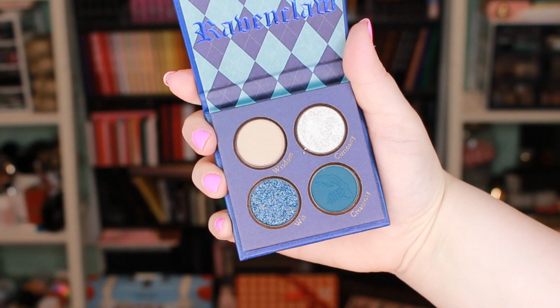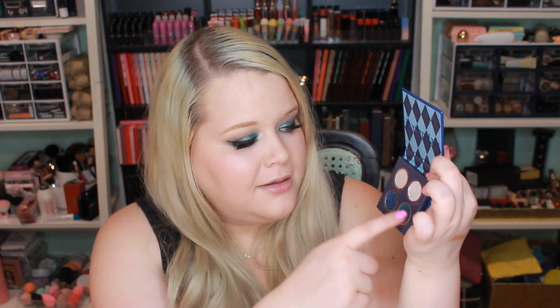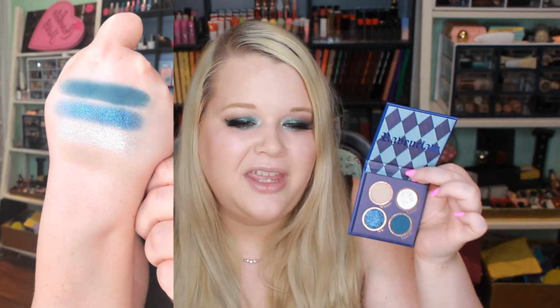All right, next up, Ravenclaw. Again, we have the same kind of setup here. We've got 2 matte colors and 2 shimmer colors in this one. And first off, we have Wisdom, Curiosity, Wit, and Creativity. And I feel like these colors are so pretty. This was the palette I was going to use today because I felt like it'd be a little bit more fun to do a colorful look, something a little bit different, but once I saw the Slytherin palette, I knew that was the one that I had to do.